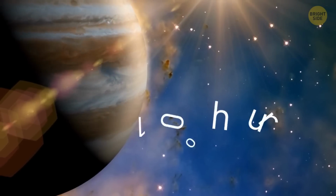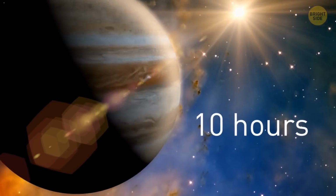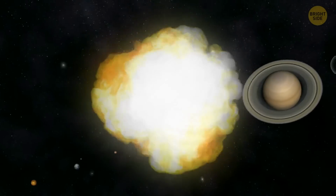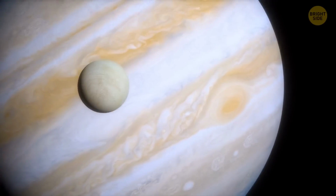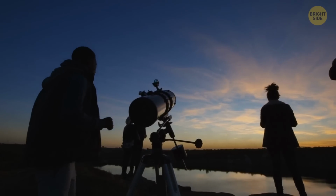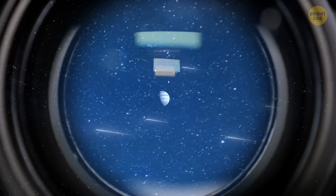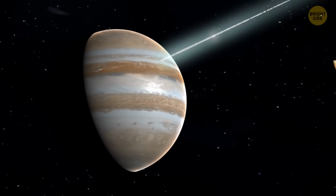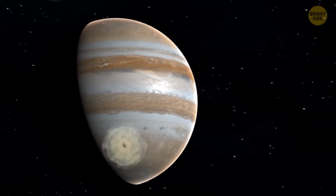It takes 10 hours to make a full rotation on its axis. It's the fastest spinning planet in our solar system and gets hit by so many space objects all the time. This was discovered by amateur astronomers observing Jupiter who saw some unusual flash on the planet's surface. Impact events cause flashes like that, and for some reason, Jupiter gets more impacts than other planets.